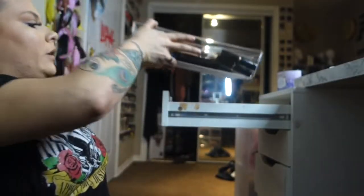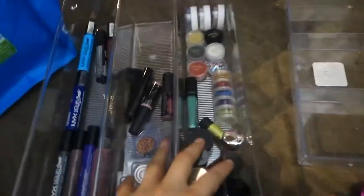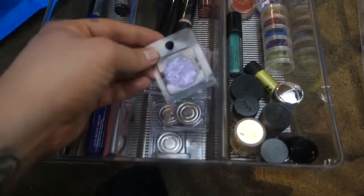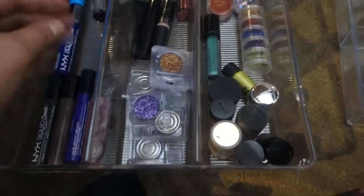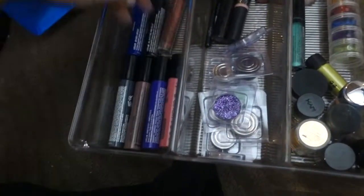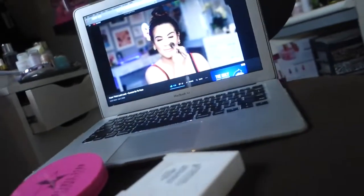And then these are all primers and face and eyelid primers. It's gonna go right in here. Perfect. So these are all glitters on both sides. These are just pressed glitters, but I don't think they work that well, so I'm gonna experiment with them a little bit. These are just random NYX lip products that I have. They just chill. And there. I'm watching Nicole grow right now.